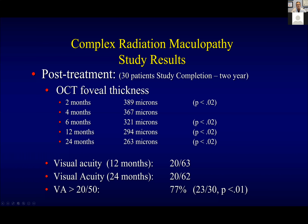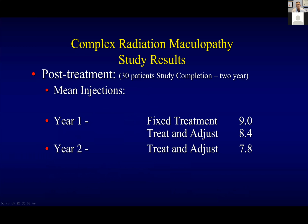Now, how many injections did patients get? Because my patients are always like, how do I have to do this forever? And in the fixed treatment group, patients got 9 injections. Adjusted, they got 8.5 injections. In the second year, it dropped down to 8. So what does that tell you? It tells you that patients continue to need to be injected through the first 2 years of treatment. And likely, most patients will continue to be injected through the course of their life. But that injection preserves the eye, the function of the eye, and the patient's sight.